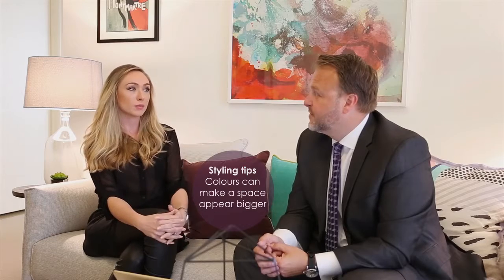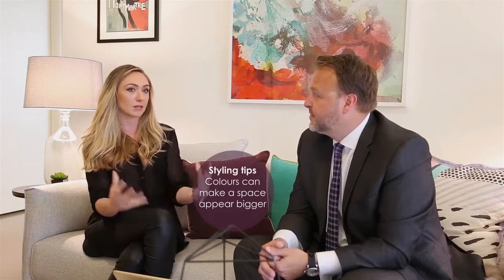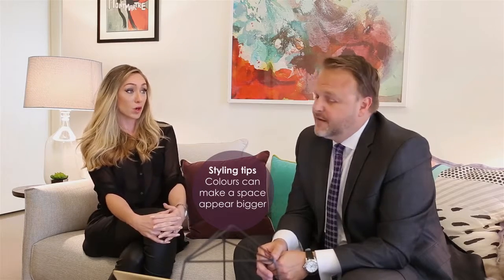So it can be different when you're styling for sale, because it doesn't necessarily have to be super practical. Yeah, of course. You're not going to live in here and watch TV, but I'd say picking the right lounge. If it's a smaller space, don't get a chunky lounge. Things like that. But colours are really important. They can play a big part in making it look like a bigger space and more open.